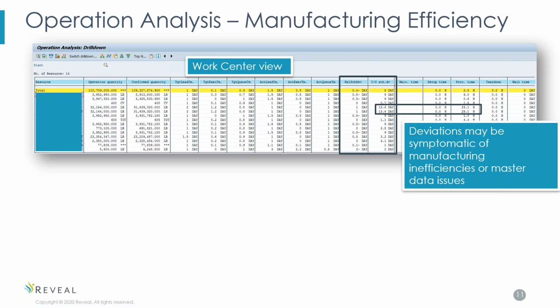So deviations in here are symptomatic of manufacturing inefficiencies or master data issues. We can immediately go in and see, hey, this process time is 25.1 hours. Should that really be 4 hours, 3 hours? Give it to our manufacturing engineers, let them go look at it and be like, oh yes, we had a fat finger over here that actually should be only 6 hours. Okay, well, there we are. We just misquoted our customer, because again, SAP takes that into consideration when lead time schedules.